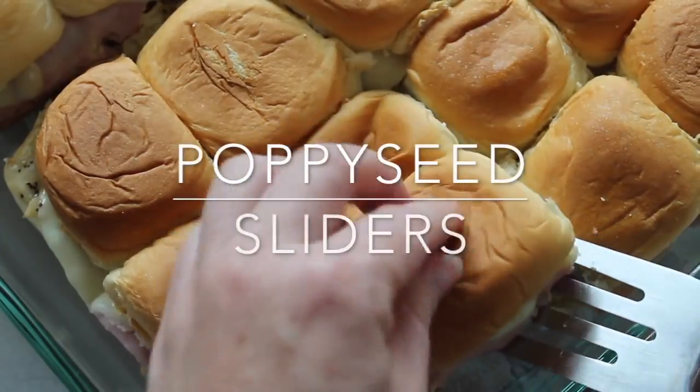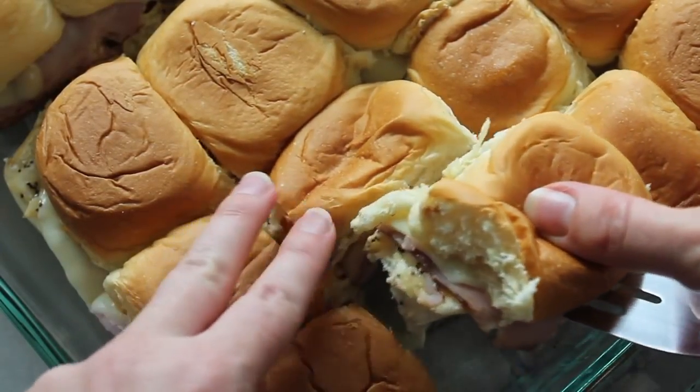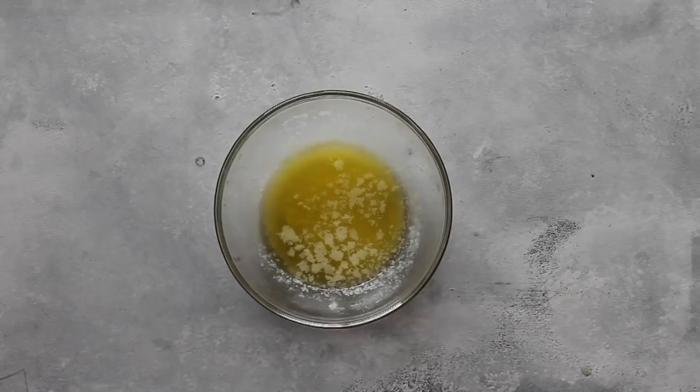On to lunchtime, poppy seed sliders. Instead of making every individual sandwich, this makes it so easy, so you just cook it all at once. I highly suggest using King's Hawaiian rolls.